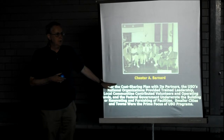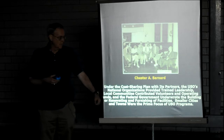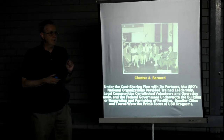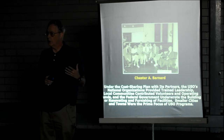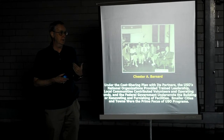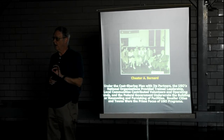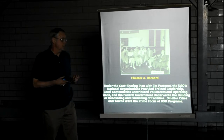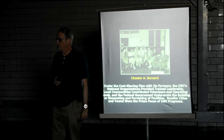In order to accomplish its very ambitious goals, the USO established partnerships. The national organizations that composed it provided trained leaders, social workers, people who were trained in all kinds of community work to lead its programs. The local communities, like your own, provided the volunteers and the operating funds. And the federal government underwrote the building program that was needed for facilities and furnishings.